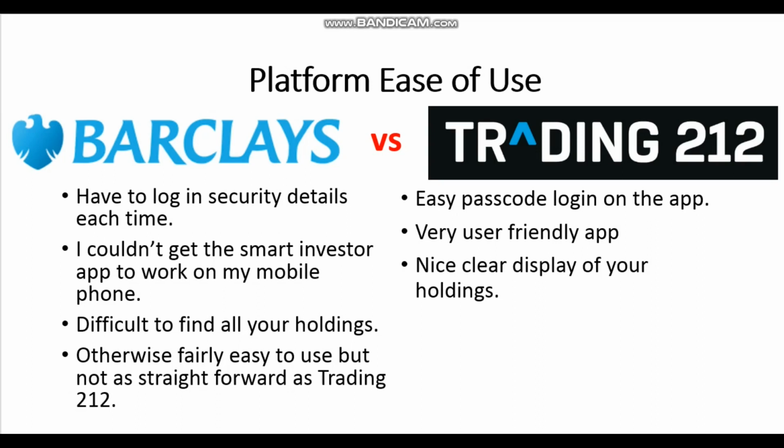So I just instead log in via my phone through Google Chrome and go through their website to log into my investment account, which is clearly not a great situation. It's also difficult to find some of your holdings, and it just takes a while to get used to the platform. It's not as user-friendly as Trading 212. Otherwise, it's fairly easy after you get your eye into it, and it's perfectly reasonable.